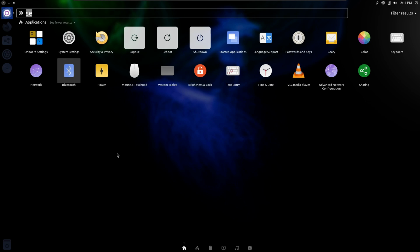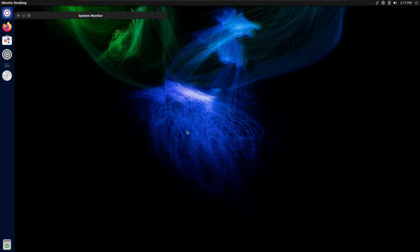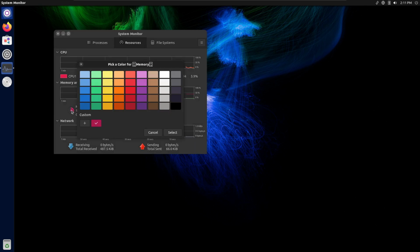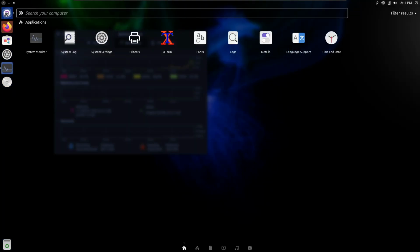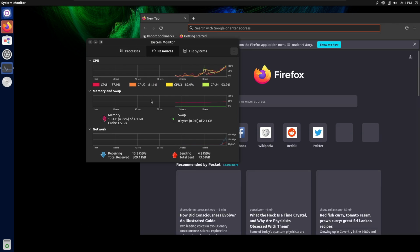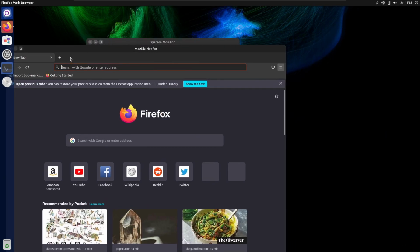The RAM usage in Unity 7 has also been made slightly lower, because the RAM usage was a lot in one of the previous builds which I was testing. Let me open the system monitor and check it out. It is using 1.5 GB of RAM. Decent, not a problem. Let us open the browser and see how much of a spike happens in the RAM usage. There we go, it's using about 200 to 300 MB extra. Now we just shot up to 400, which is quite normal.